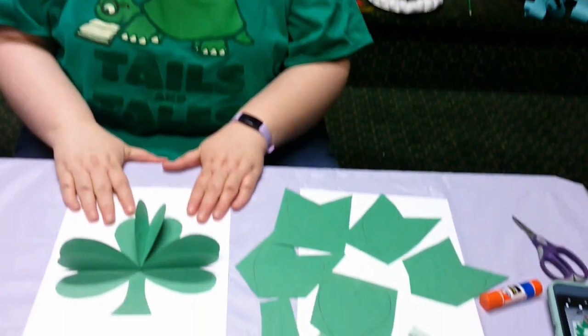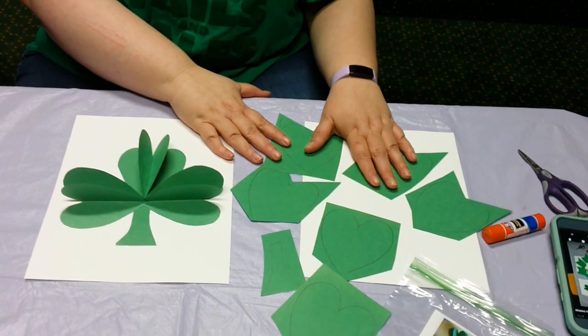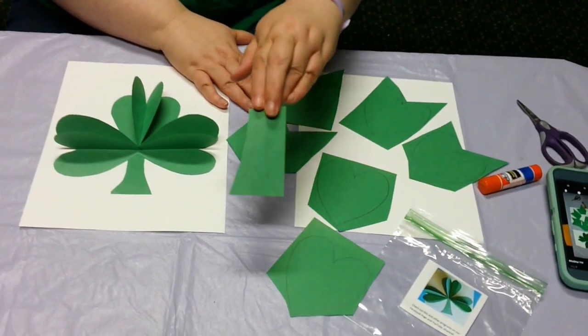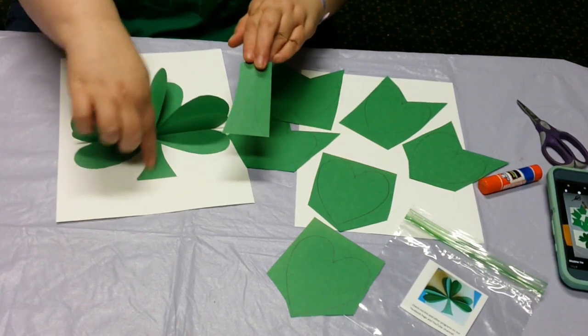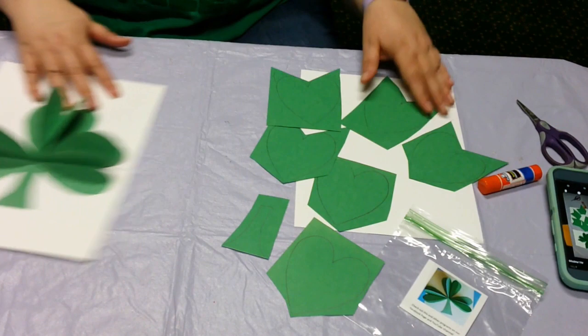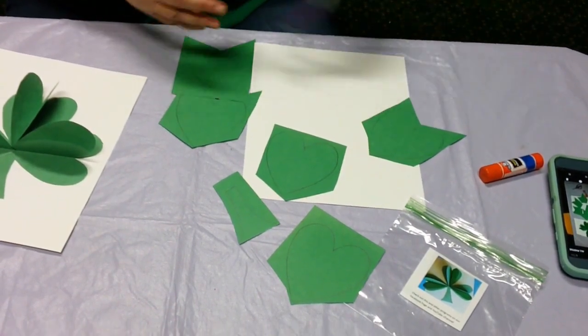Everyone, welcome to Craft Time. We're going to be making a St. Patrick's Day craft. What you'll need is a piece of white paper and then some green construction paper. You'll need 6 hearts and 1 little piece like that for the stem of the clover. So what we're going to do is cut out the pieces and then put them together.